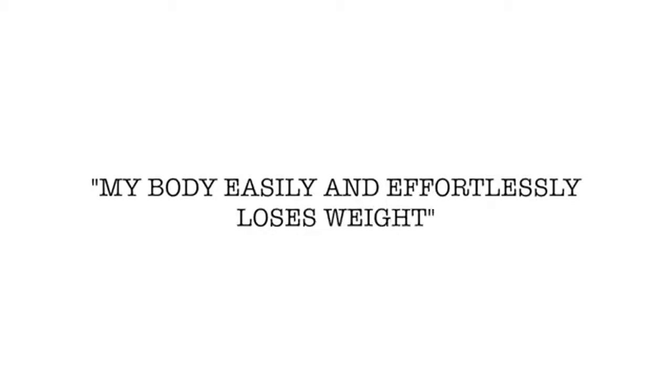I can't do this. I told myself, my body easily loses weight. My metabolism is on fire. I have the easiest time losing weight. That's what I would tell myself over and over and over again. I would never let these negative thoughts creep into my head, and if they did, I would just replace them with a positive thought and say the positive thought a few times.